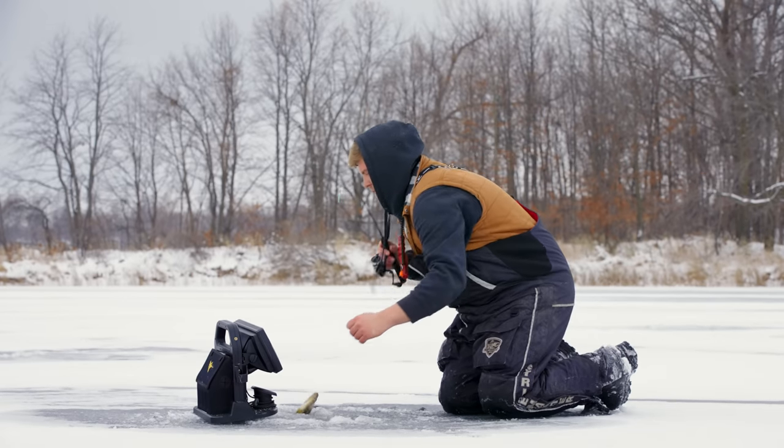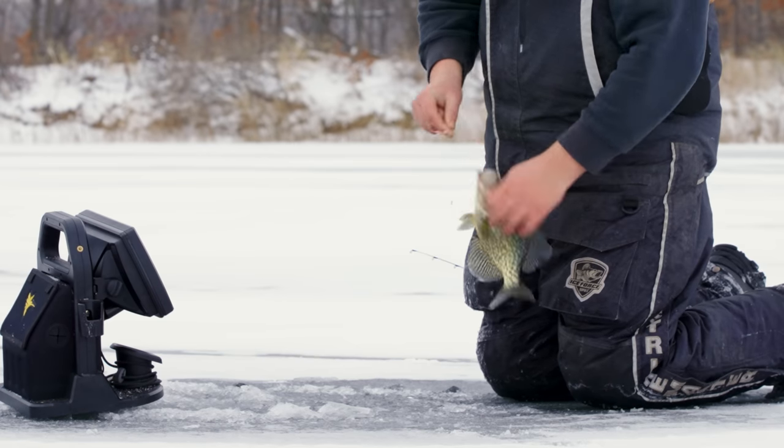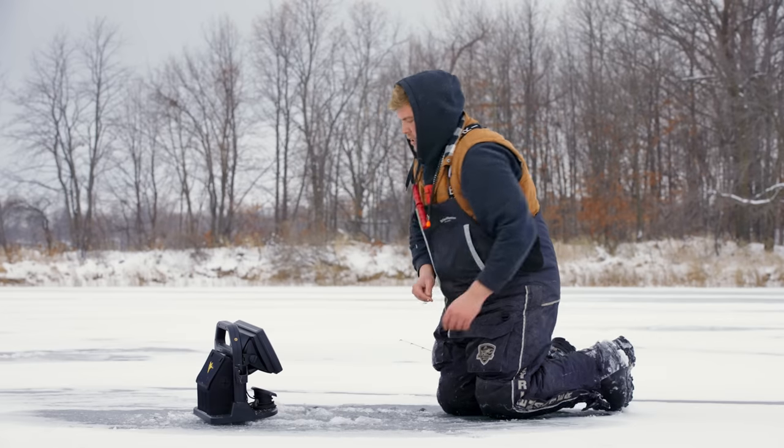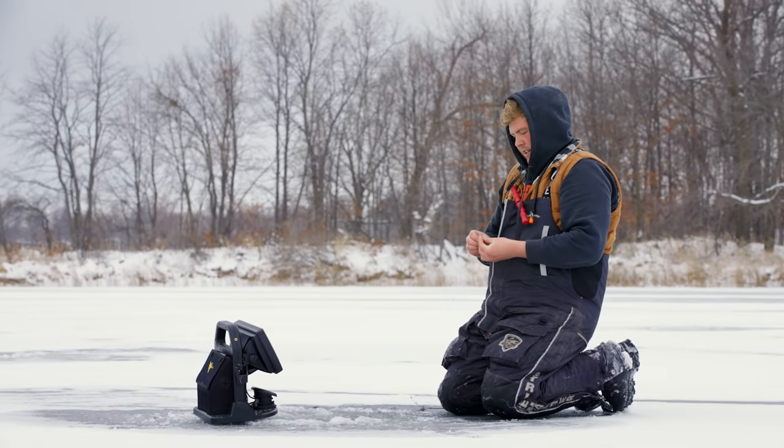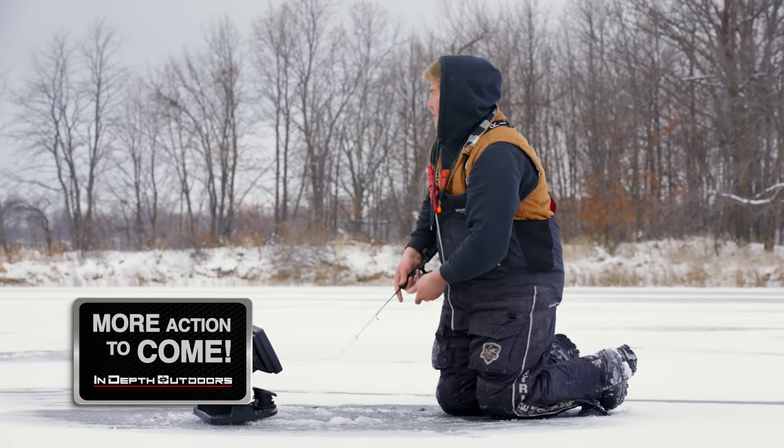Not a bad little crappie. To raise the standard a little bit? A little bit, about the same. Ooh, I'm getting tempted to keep a few. I know how you roll, bro. I know, I'm looking at them, they're looking at me. Haven't looked at me funny yet, though.